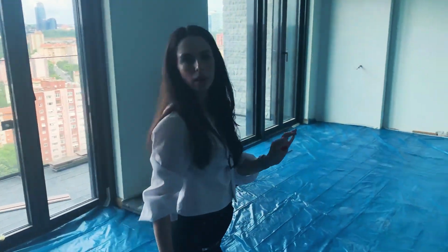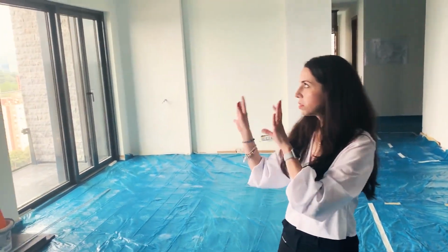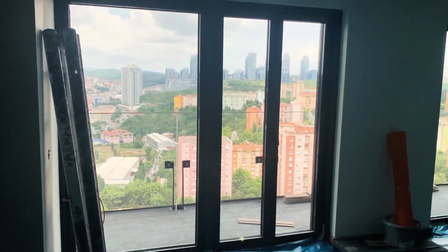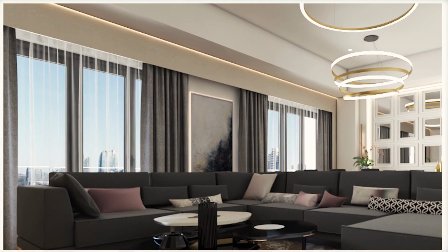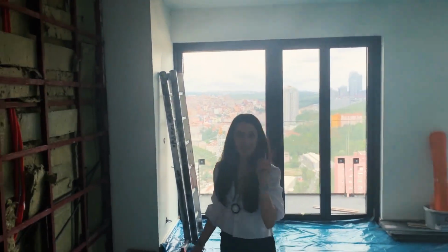Here you see it's a very strong wall. It's a very big piece. And of course, I will put some kind of textile here, some curtains, it's gonna look nice. But I want to have this view in a frame. So I have a special piece here for the curtain. You will see it later.